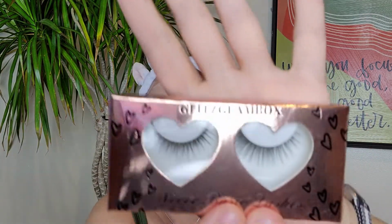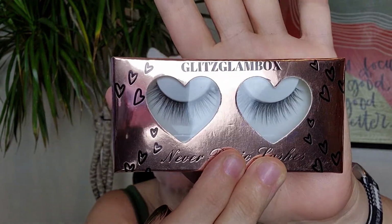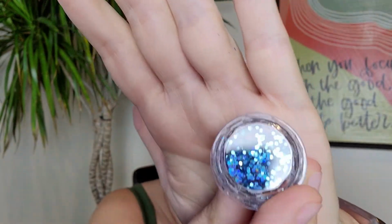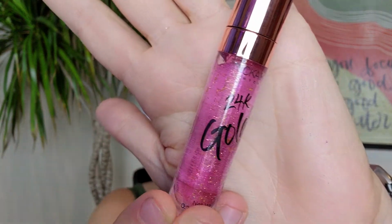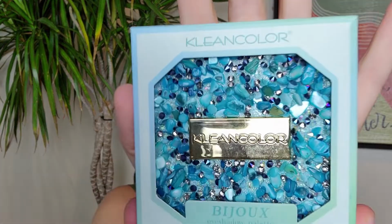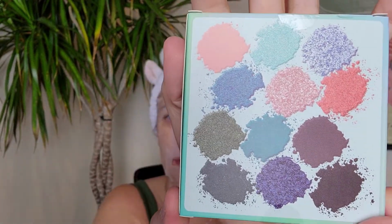This month we've got these beautiful GlitzGlam Box faux eyelashes, reusable up to 20 times, and they had a $12 value. Then we've got this really, really pretty blue glitter. Isn't that gorgeous? I love it. And this had a $6 value. Then we've got the 24 karat gold flake infused lip gloss, which had a $10 value. And last but not least, we've got this clean color eyeshadow palette. Absolutely gorgeous colors. And this had a $10 value.